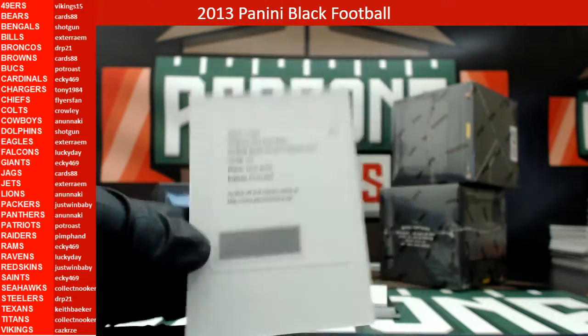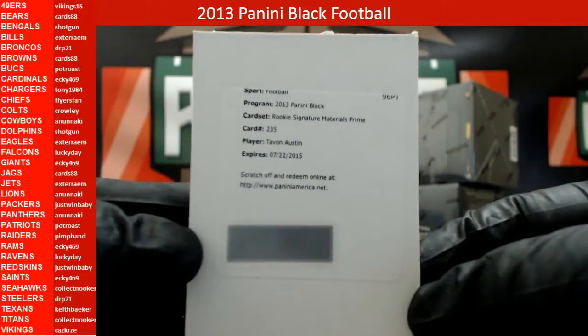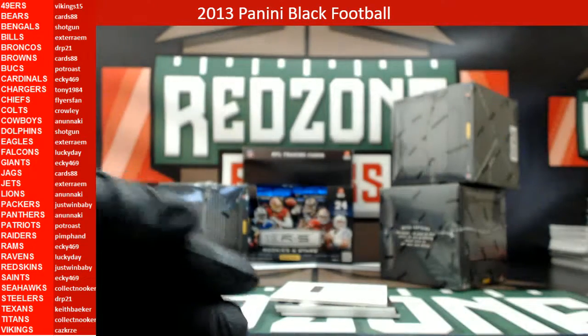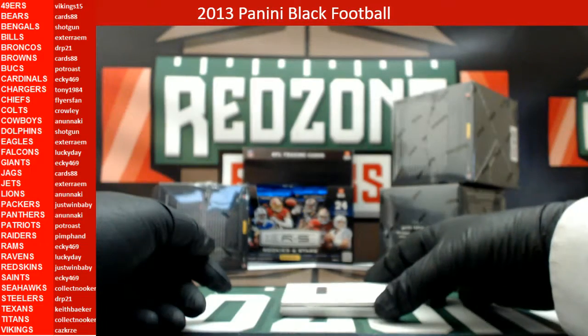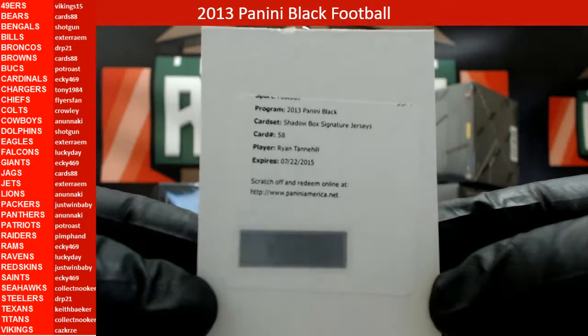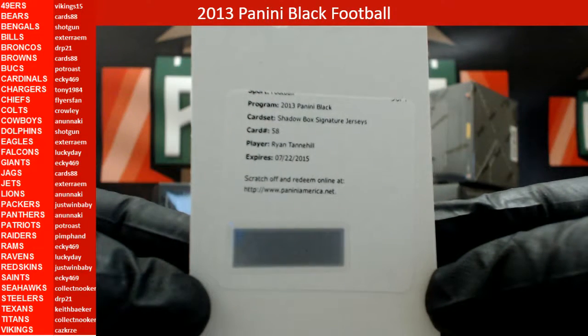Tavon Austin. It is a Rookie Signatures Materials Prime card, 235, going out to the Rams. Rams was Icky with the hit on the Rams. And here comes another one. Oh, this is a cool one. A Shadow Box Signature Jerseys, card number 58, Ryan Tannehill heading out to the Dolphins. Dolphins is Shotgun.